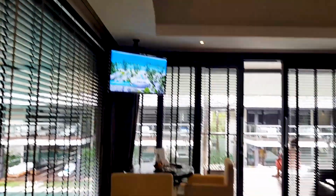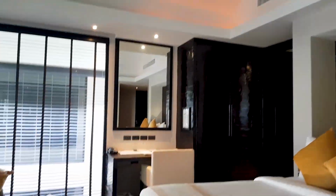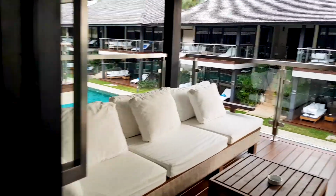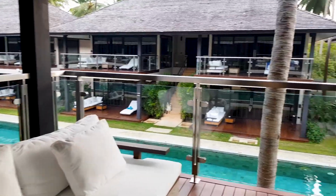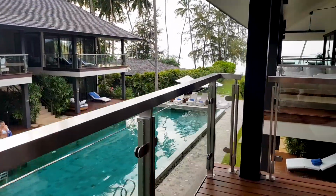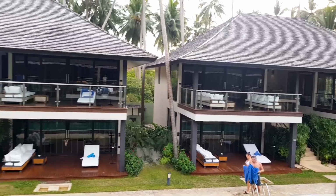There's a television here, quite a big bed. There's a wardrobe, and a big couch, a balcony outside, so it's quite nice. Nirvan is right there. We just checked into the hotel. So the beach and ocean are there. There are other rooms.